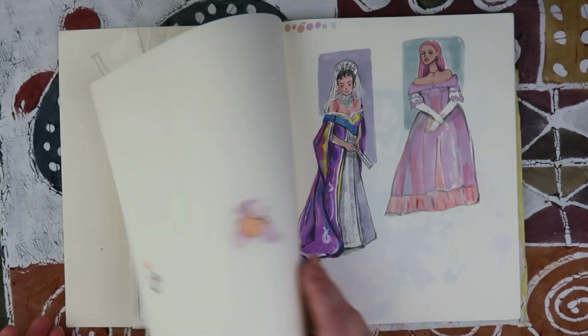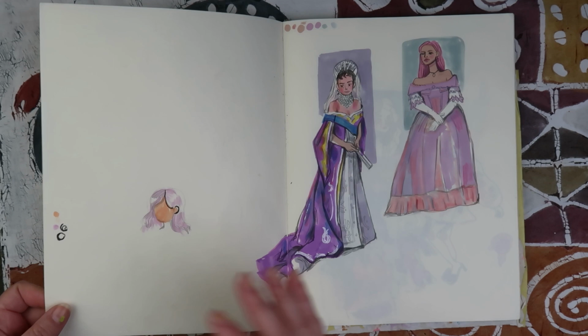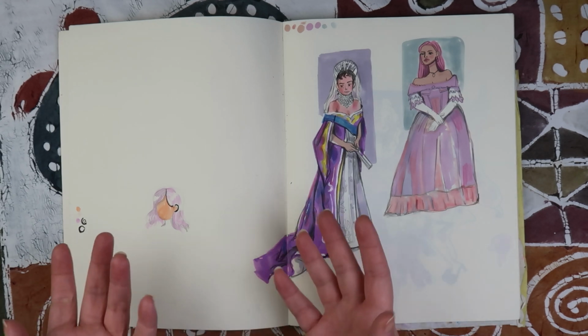First of all, I get questions on what I use. So this is the MD notebook Midori A4. It's very thin paper, but I like it. It holds alcohol markers really well, which is something that I really enjoy, and I really like the way it makes paint look, the textures it gives me.